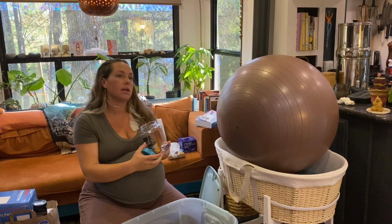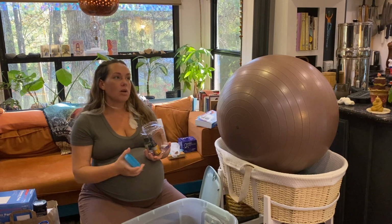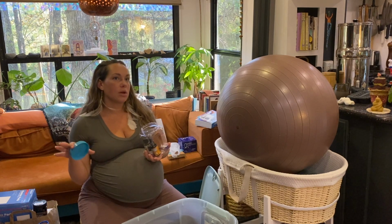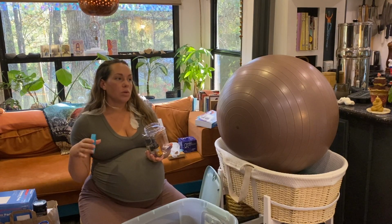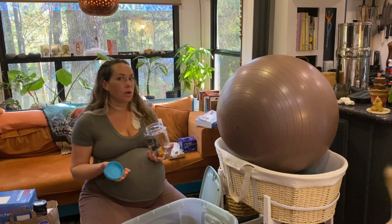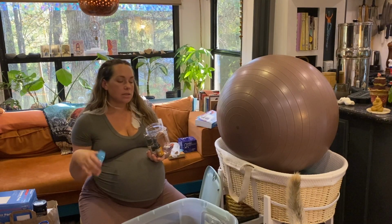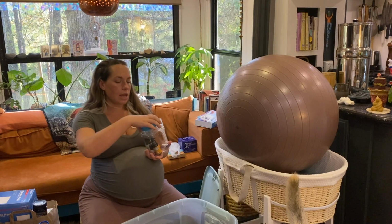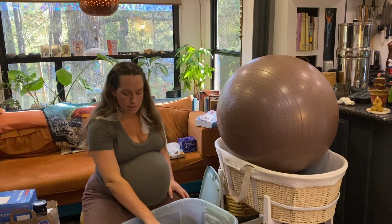Peppermint is supposed to be pretty invigorating and energizing. It can also be used after birth if you're having trouble going to the bathroom and peeing. I would dilute it with an oil, like olive oil or coconut oil, and you can rub that on your inner thighs or put some in your toilet, and it is said to help you urinate.